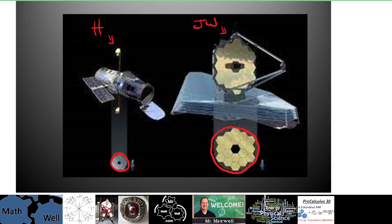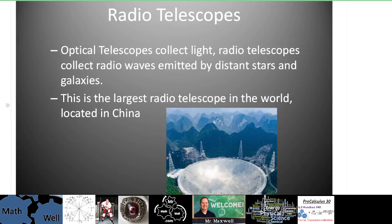Anyways, so yeah, I haven't heard much about this, but maybe it is shooting data back. I don't really know. But anyways, it's a bigger, more advanced telescope. It's quite a bit further away from the Earth, so it's going to be pretty cool to see what comes of that. Radio telescopes. Okay, optical telescopes collect light.